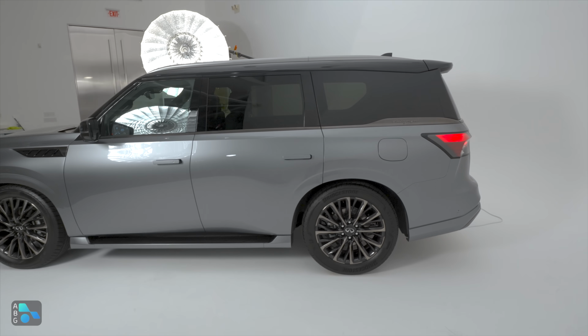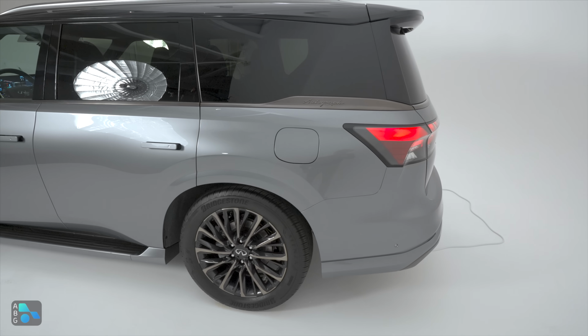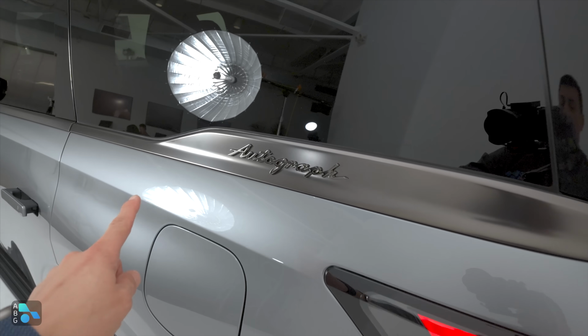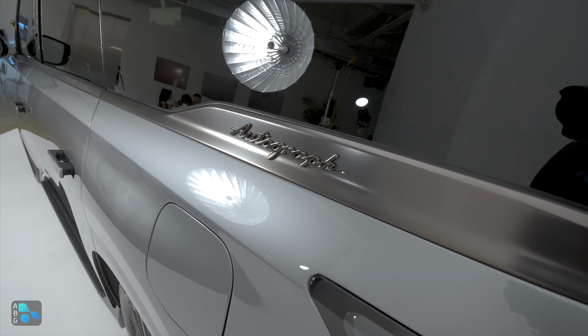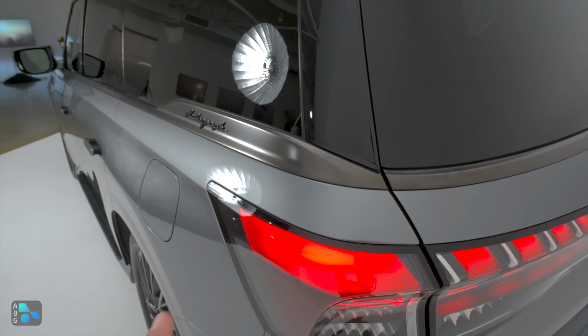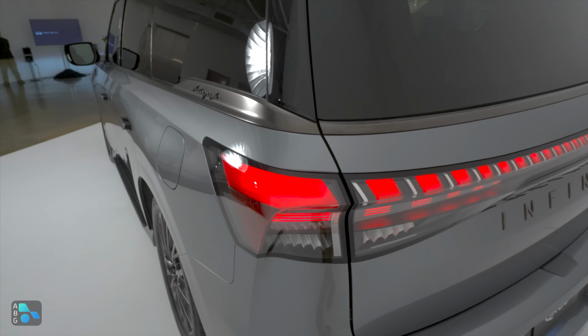So not only will it be able to adjust the ride height by approximately 5 inches, it'll also give you enhanced ride and handling capabilities as well. Since this is the Autograph model, we have that Autograph logo emblazoned right there on that satin dark chrome strip running right across the body. I like the fact that they gave this that satin look, but the shiny look up front really helps differentiate the vehicle a little bit more.